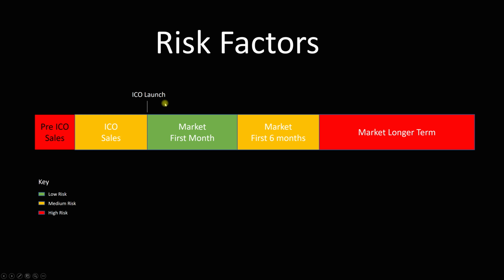And then obviously when the coin launches on the market and the website's up and running and perhaps the exchange is running and everything looks good, then this would be the lowest risk. I would say for about a month, because if the coin's successful, which most seem to be at the moment, the coin will go up and up in small increments, maybe down a bit, but in general, if you look on a graph, it will go up. So this is considered for the first month the lowest risk.